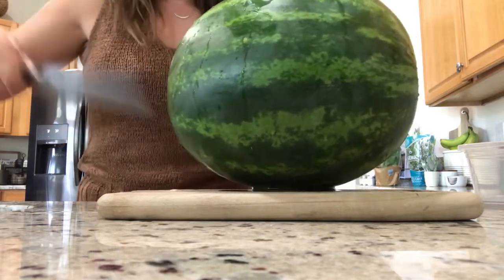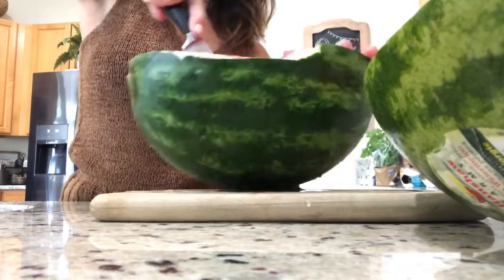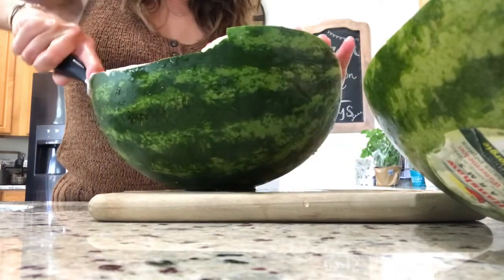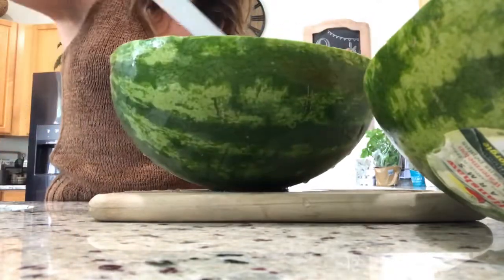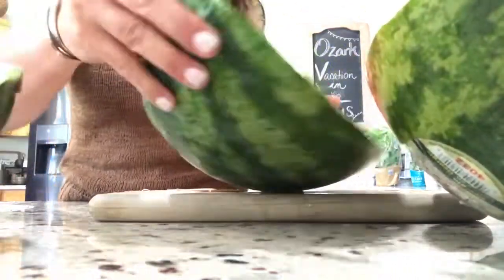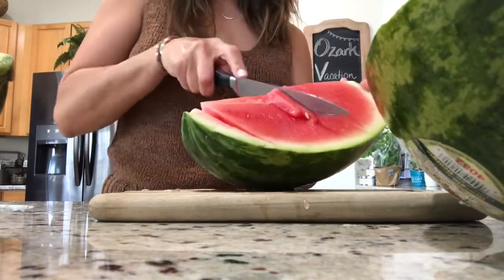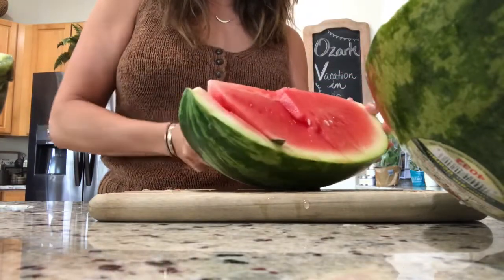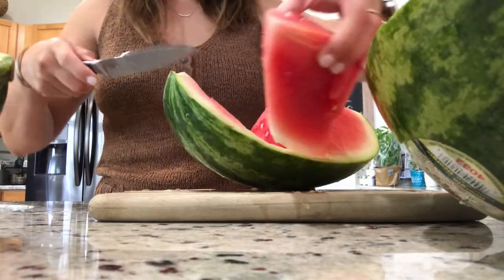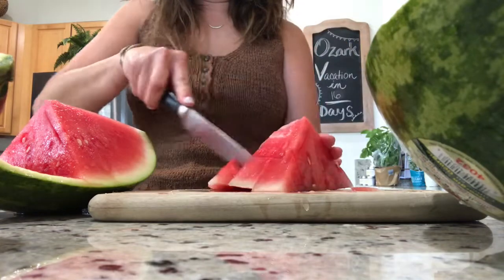And it definitely worked because we've already eaten half of the watermelon, so it's definitely working, because I know if I wouldn't have cut this the first day, it would still just be sitting as a whole watermelon in my refrigerator. And I was actually pretty impressed with my cutting skills when it's in fast motion. When it's not in fast motion, it's not very impressive.